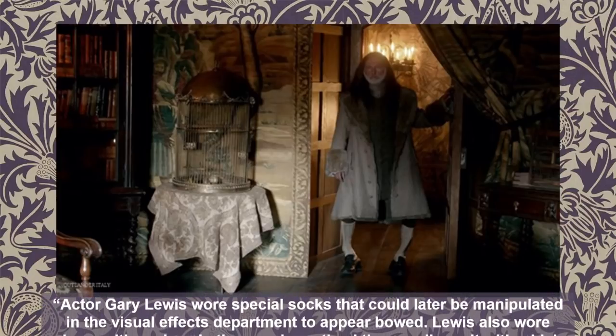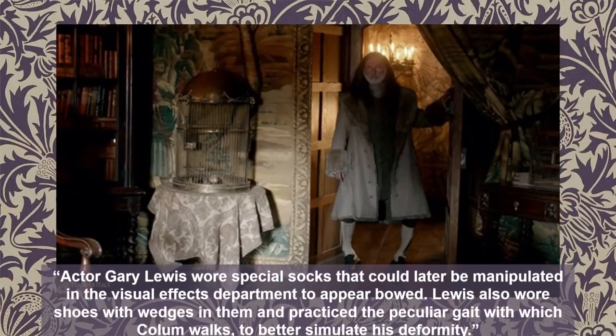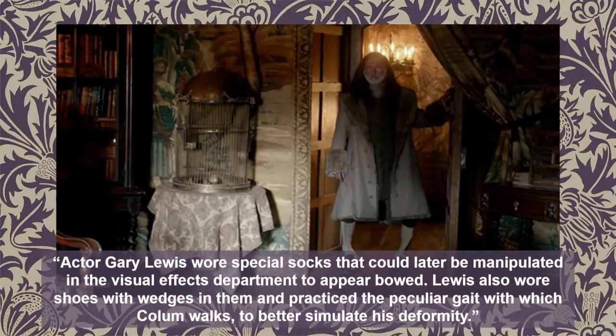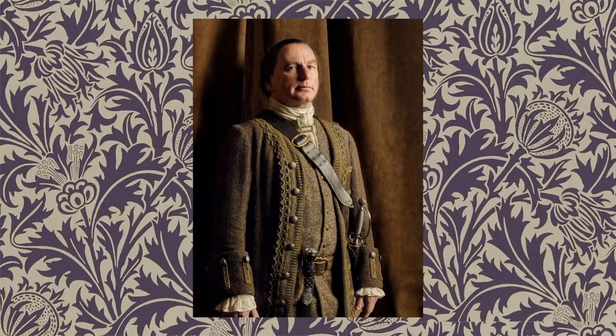According to showrunner Ron Moore, actor Gary Lewis wore special socks that could later be manipulated in the visual effects department to appear bowed. Lewis also wore shoes with wedges in them and practiced the peculiar gait with which Colum walks to better simulate his deformity. The baldric and sword and dirk are largely for show, since Colum suffers terribly from his affliction.